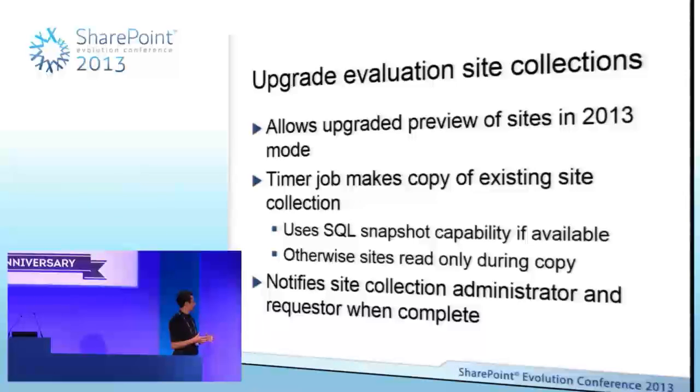It's important to note this is just another copy of that site, so you may get issues with that, such as duplicate search results. Alerts are still active on those sites, so you need to be careful if you are using this feature that it is live, so use with caution. Yes, site collection administrators can trigger that. That's configurable, so you can turn it off if it's not something you want to use.